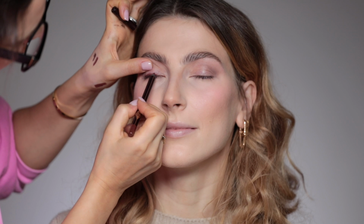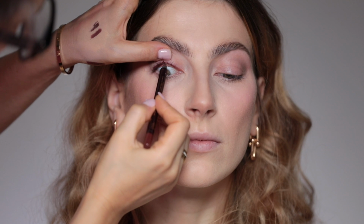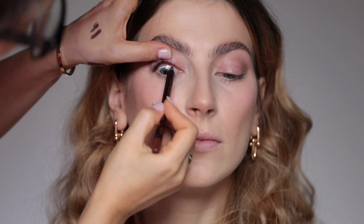We're going to apply this Pillow Talk eyeliner from Charlotte Tilbury, and this has a beautiful, beautiful color. I think for green eyes, you could skip the usual black or brown and go towards this very nice reddish brown. And I'm going to apply it right at the base of the lashes. Can you please close? Thank you. I'm also going in between the lashes. I love it. Let's do the other eye.